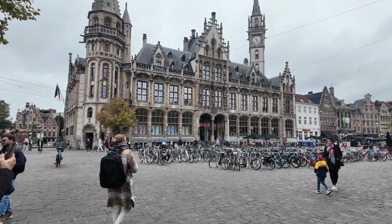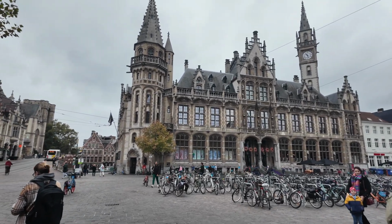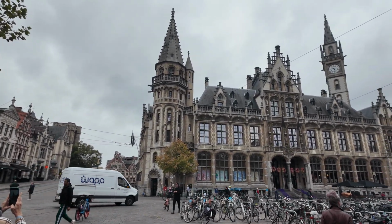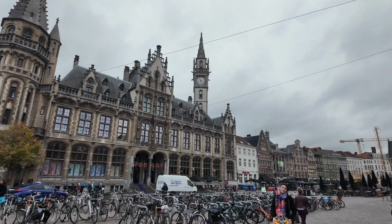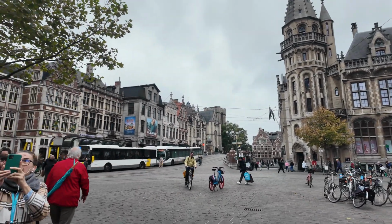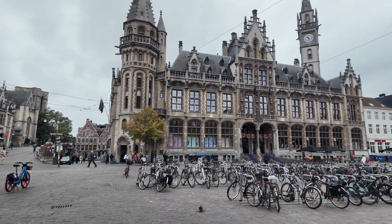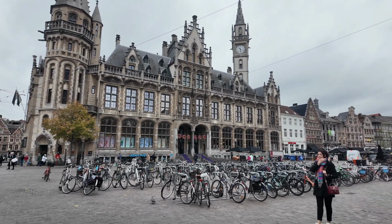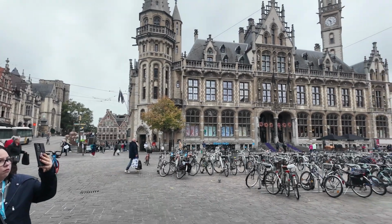So now we reached the old Ghent Market Square. As I told you, Ghent was famous for textile, but they were also into the import and production of grain. So this is the place where they used to do all kinds of trading. And you can see it's an old area which they kept as it is. Most of the buildings are as they were. And this is the place where they used to do grain trading with different parts of Europe.